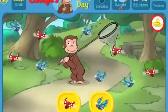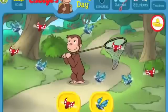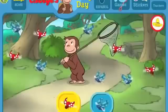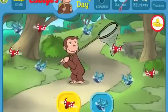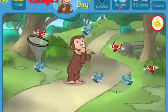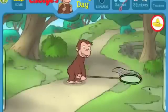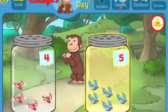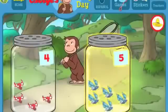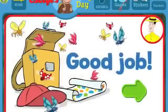Do you think there are more red bugs or more blue bugs? You guessed that there are more blue bugs. Let's catch the bugs so that we can find out. Let's see. You're right. There are more blue bugs. Now, let's set the bugs free. Good job. You're doing some awesome bug catching.